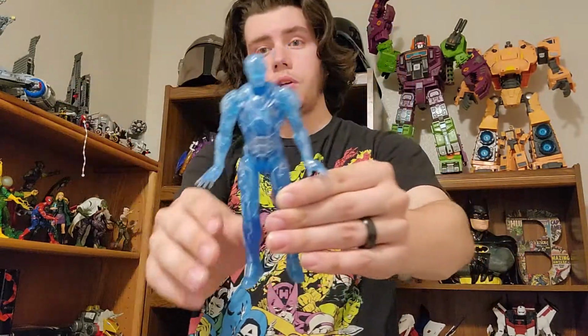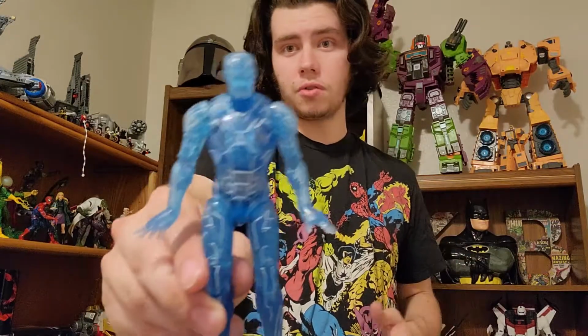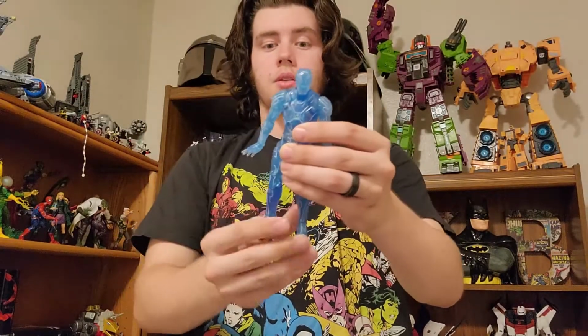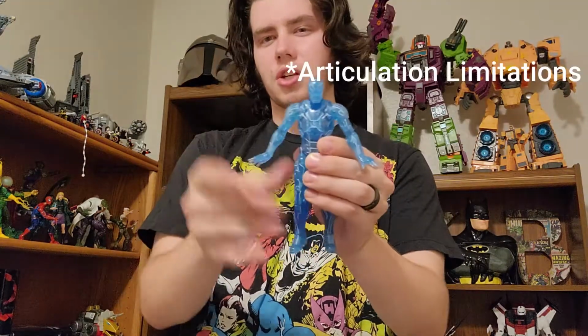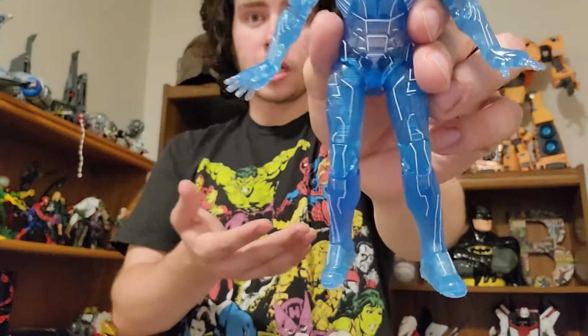Having him displayed with a bunch of other Iron Man suits would look particularly awesome, especially if you have more of this mold in general. I just don't have a lot of Iron Mans overall, but having this guy fit in with a bunch of other Iron Man suits is absolutely awesome. But I can tell the mold is a few years old. He doesn't have articulation issues, but it just seems a little outdated in terms of some of its joints and the way it moves around. But overall, a pretty awesome looking piece to add to your collection.